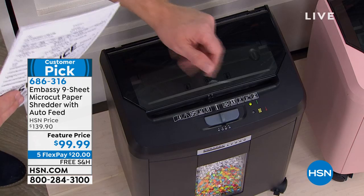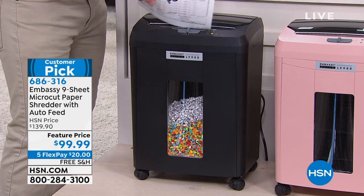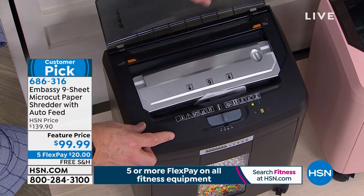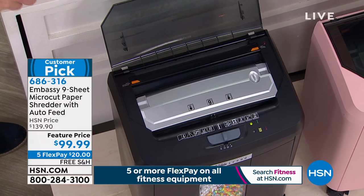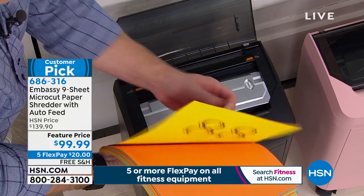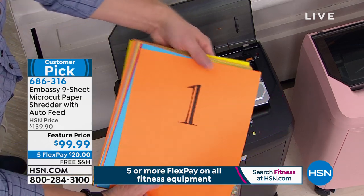And not all shredders are created alike. Embassy, they're our number one brand here. They're all customer picks. This will do 9 sheets at a time in the front. But I'm gonna open up the back. Right up back here, there's an auto dock feeder. So think auto feeding like you do on your printer or your copier or your fax machine. You now can auto-feed 90 pages at a time.